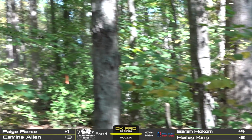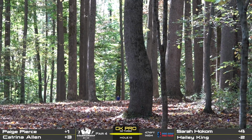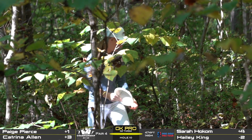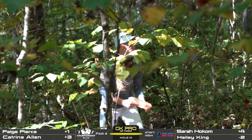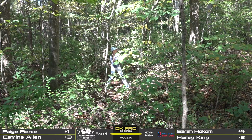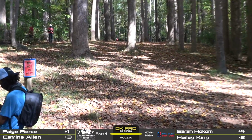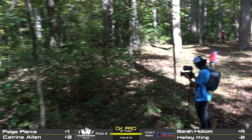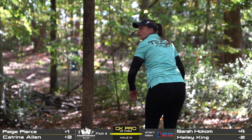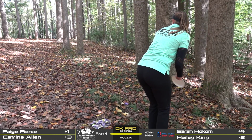And Catrina's M4 got a kick to the right, so she's actually in the previous hole's fairway. No kidding. Looking to get back onto our fairway. You're still in the rough a bit. Close to the edge, but definitely needing a little slow turning anhyzer sidearm. And I did not give that one enough air time, so it finds the ground pretty quick. Stays in the middle, though. Should be able to work up and down from there.